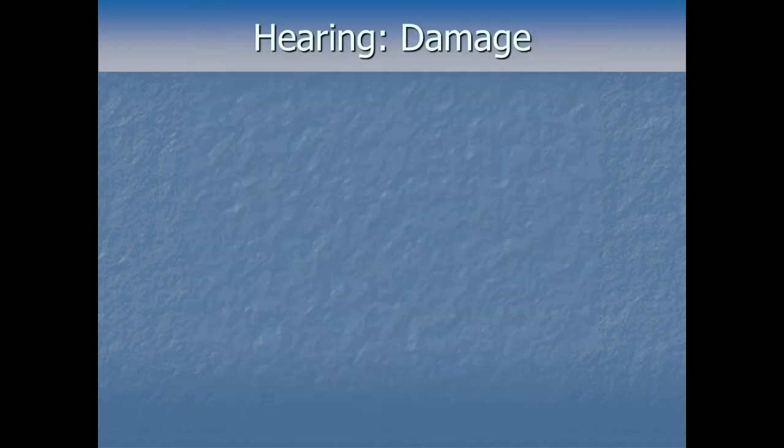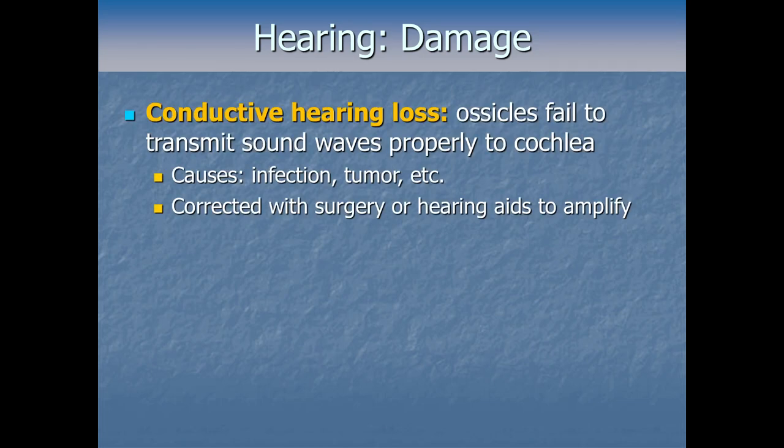So, damage to our hearing system. There are two main types, called conductive hearing loss and sensorineural hearing loss. Let's introduce each of these briefly. The first type is conductive hearing loss, and this is when the ossicles, those little bones, fail to transmit sound waves properly to the cochlea. There are a few ways this can happen, but the most common is infection or a tumor pushing on things.